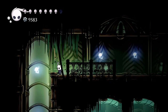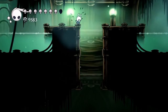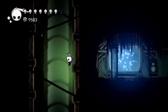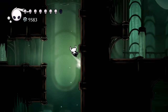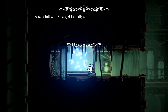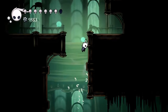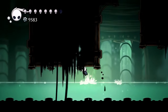We're just hugging the left wall still. Make our way in here. And we're going to drop down. Again, we're going to hug this left wall. And in this first opening here, inside of this tank, this is where you get the entry for the Charged Lumafly. Easy. And just to give you another point of reference, right here in the middle is where we released one of the Dreamers. And it's just to the left of that.